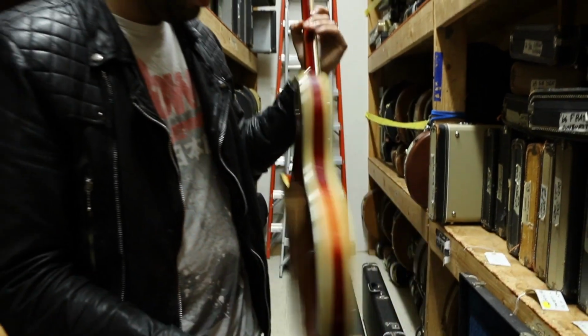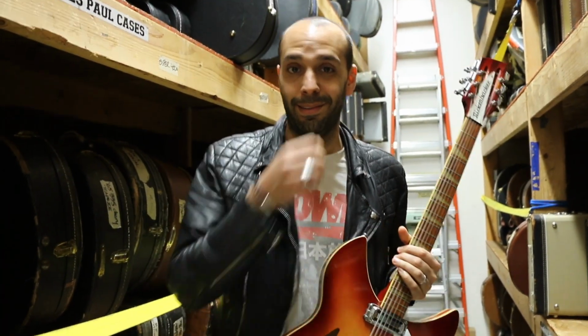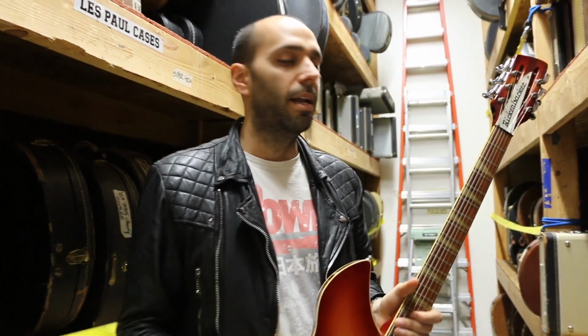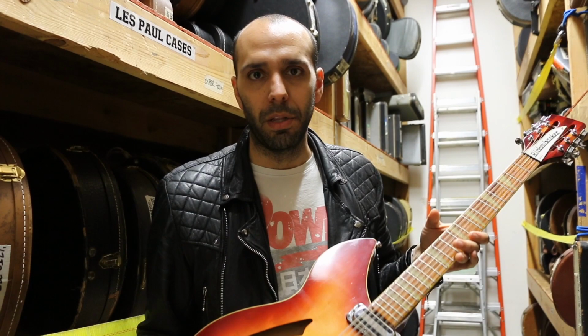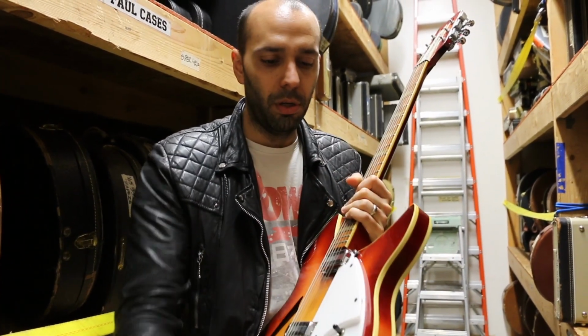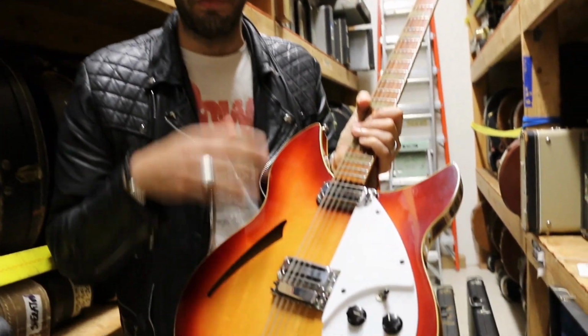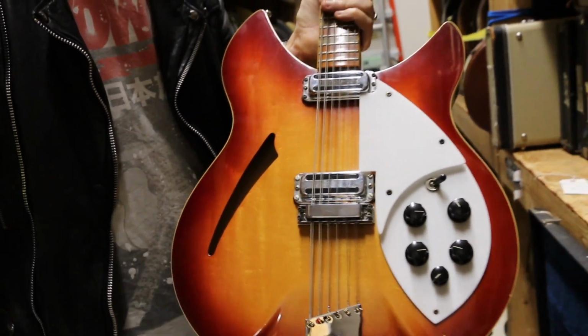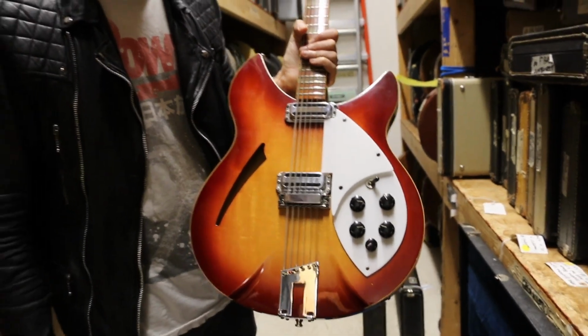Why is that cool? Because these things hardly exist. Yeah, and it's a Beatle guitar. So George Harrison had one of these, and when I say one of these, I'm talking about the double bound 360-12. First off, let's back up. Let's talk 360s, because a lot of you might be going, that looks like a 330 body to me. There's two different versions of the 360.